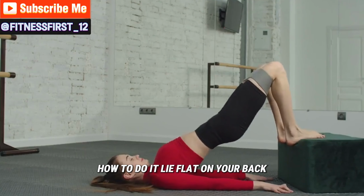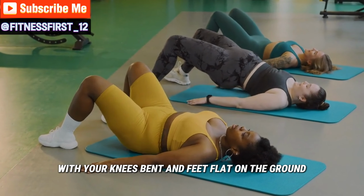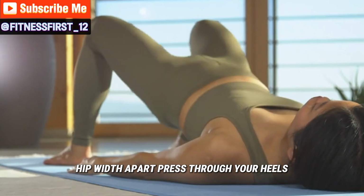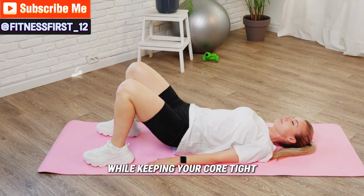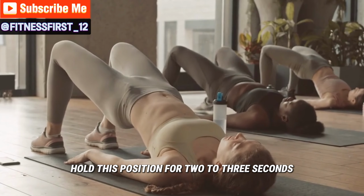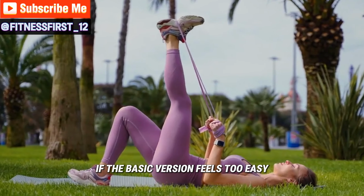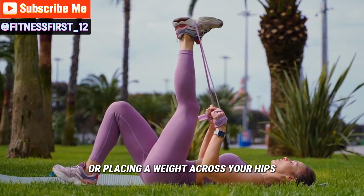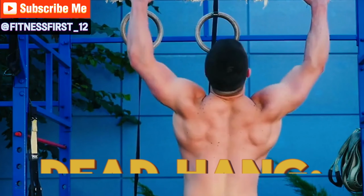How to do it? Lie flat on your back with your knees bent and feet flat on the ground, hip width apart. Press through your heels as you lift your hips off the ground. Squeeze your glutes at the top while keeping your core tight. Hold this position for 2 to 3 seconds, then slowly lower yourself back down. If the basic version feels too easy, try lifting one leg off the ground or placing a weight across your hips for added resistance.